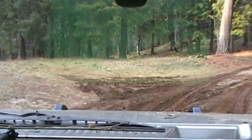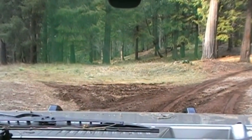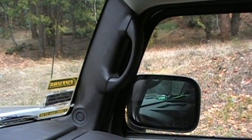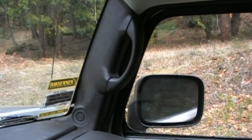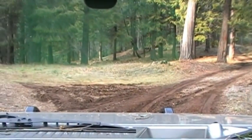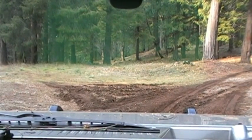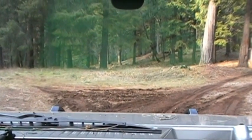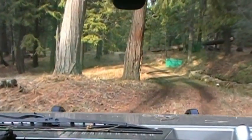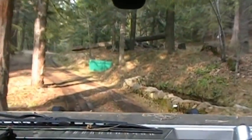I'm going to go ahead and put my mirrors back out just for fun here. Check this out. It's one thing I like about this car. You just push the button and the mirrors go in and out on their own. It makes it nice when you're going out through the woods and crashing through brush like we just did. And we got this little mud here. It's not enough to worry about. I'm still in two-wheel drive. It's not going to do nothing with this Hummer. We're just going to blast right through it.